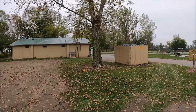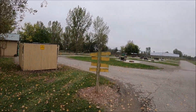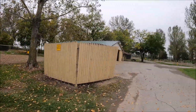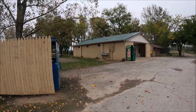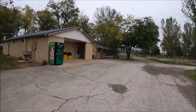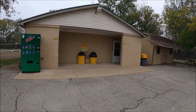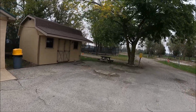Oh, and you can hear the geese. Lots of geese. And they do have 2 trash containers. So there's one here, and actually there's 2 over by us. So this is another bathhouse. I don't know what this little thing is.